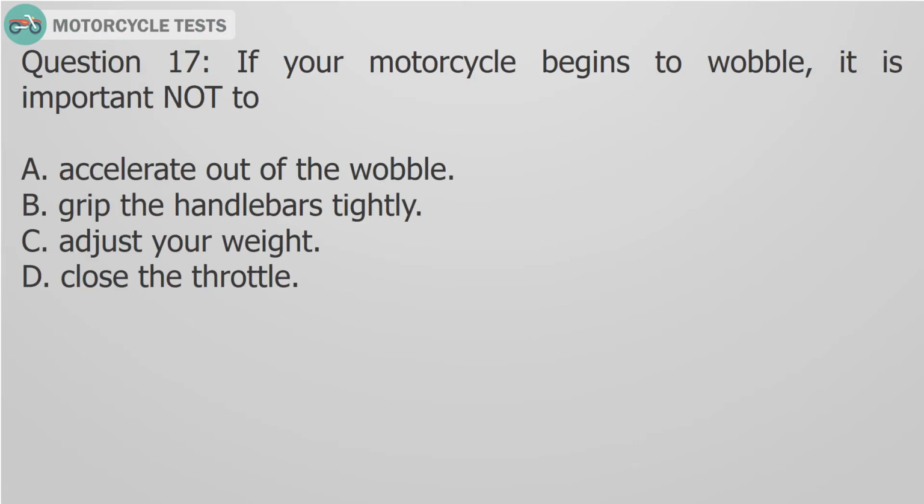Question 17. If your motorcycle begins to wobble, it is important not to A. Accelerate out of the wobble. B. Grip the handlebars tightly. C. Adjust your weight. D. Close the throttle.